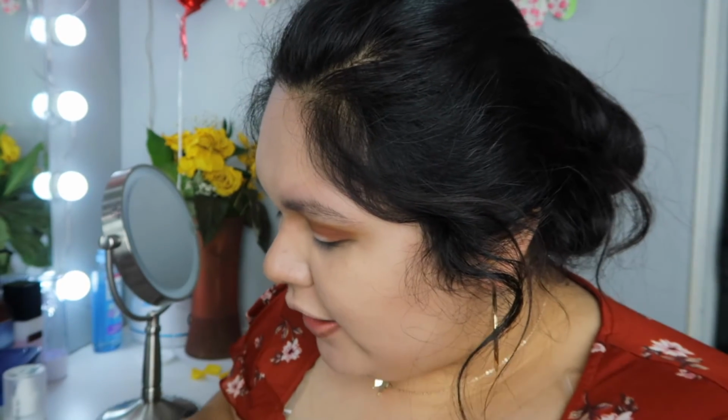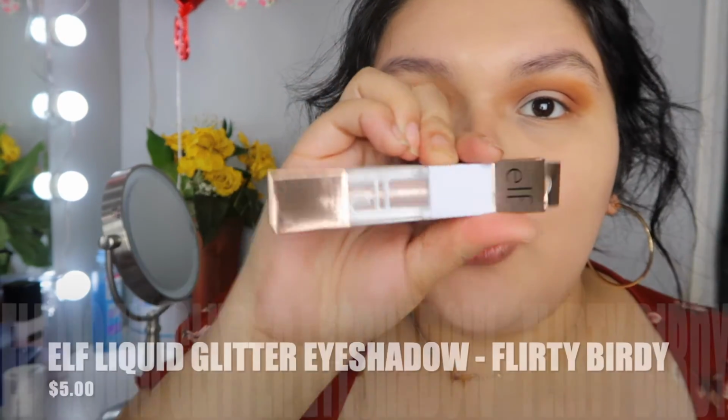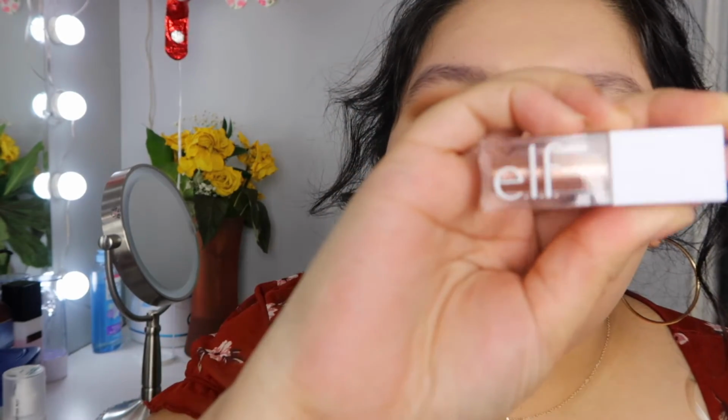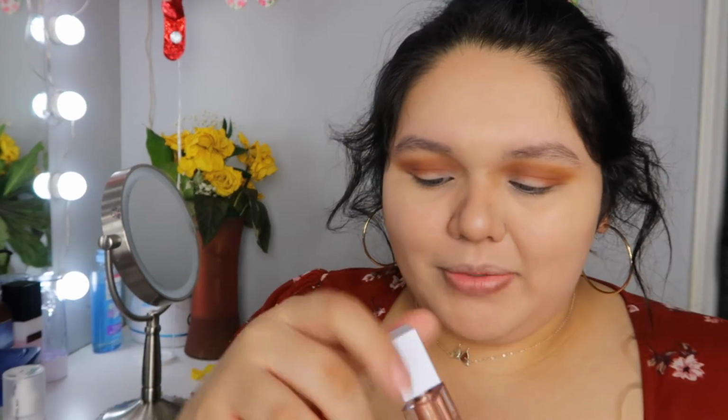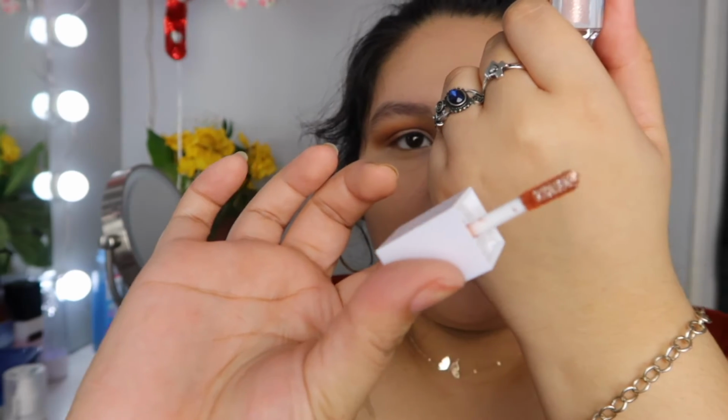But yeah, so now what I'm gonna do is put on the entire lid this e.l.f. liquid glitter eyeshadow. I have a lot of these from Stila. They are my favorite, my go-tos that I love to do when I used to do a lot of party looks. And this one is in the color Flirty Bird. It's a champagne color that's so glittery, and it spoke my name. Oh my gosh, y'all, this is so tiny. I thought it would be bigger. The packaging looked bigger, but oh wow, this is how it looks.